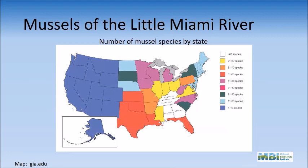So you can see Ohio, if you can see my cursor here, Ohio's yellow, which means we're between 70 and 80 species. Actually, there's 60 some species left for the state, but that's not bad compared to the hot spots, which is really like Northern Alabama, Tennessee down here. Those are the highest numbers of species in the country.